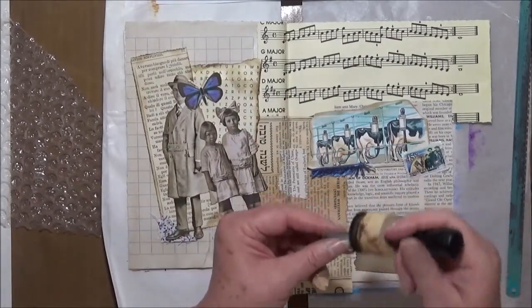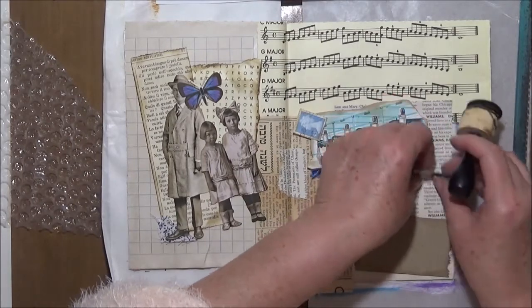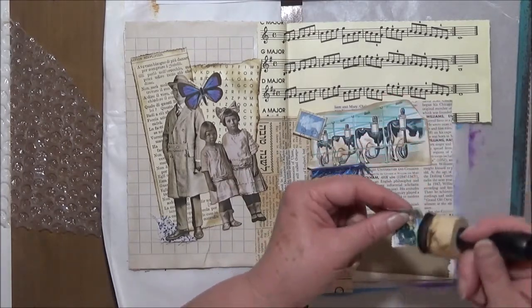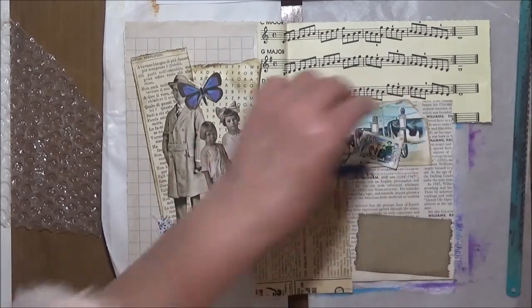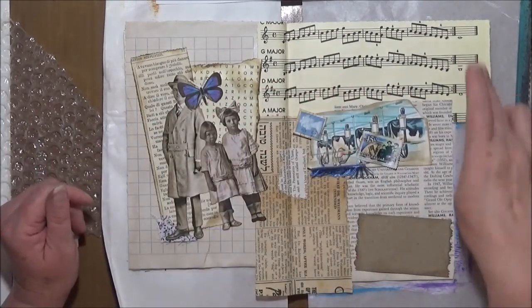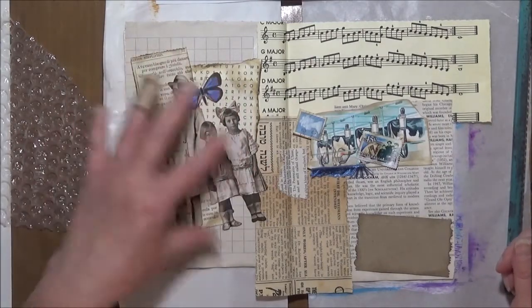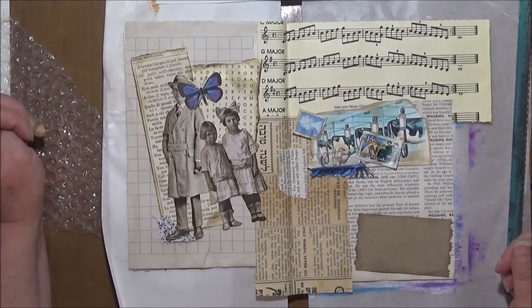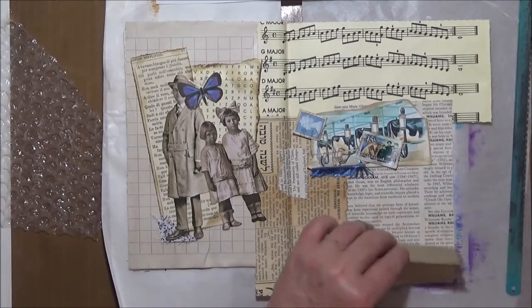I do have plenty more stamps, of course, that I could hunt out as well. Seem to be resorting to stamps a fair bit though. And of course, once it's trimmed, it might look better as well. And something in the background here, some stamping. So let's see how that goes. Oops.